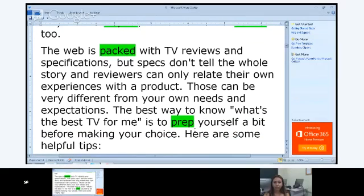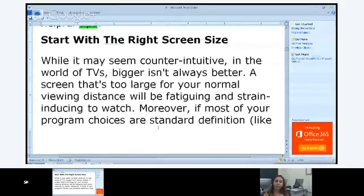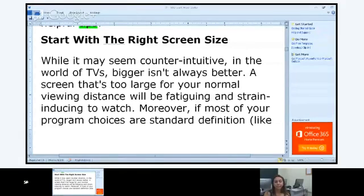Okay, great. And so here are some helpful tips. Tips are pieces of advice, some important information. All right, great. Let's keep going here. Luis, could you read this for us, please?